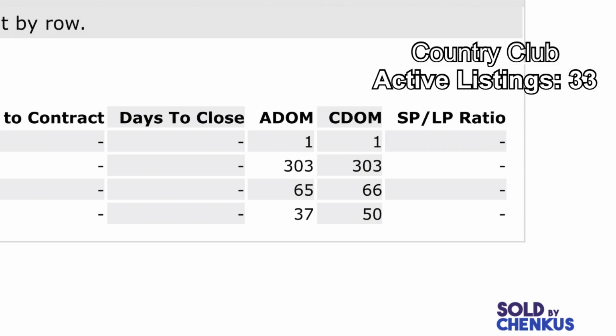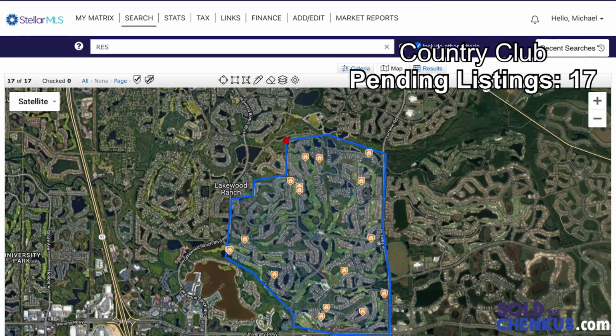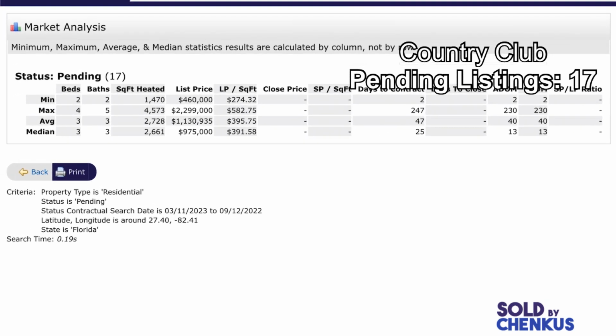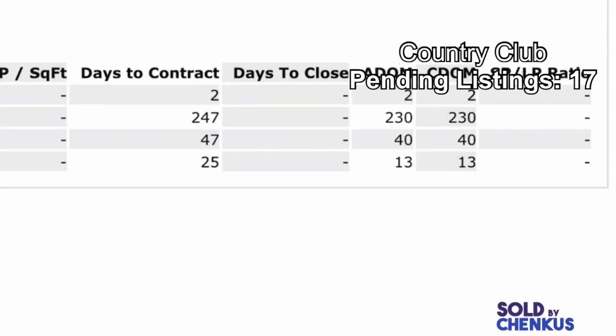Now let's take a look at what's currently pending. So all properties that are for sale right now within Country Club that have an executed sales contract, they are under contract. So going back 6 months, 180 days, we have 17 homes in Country Club under deposit. The average is 3-bed, 3-bath, 2,700 square feet, which sounds familiar to the actives. 1.13 million is the average list price of those homes that are under deposit. Just under $400 a square foot, and it looks like the average days to contract is between 40 and 50.